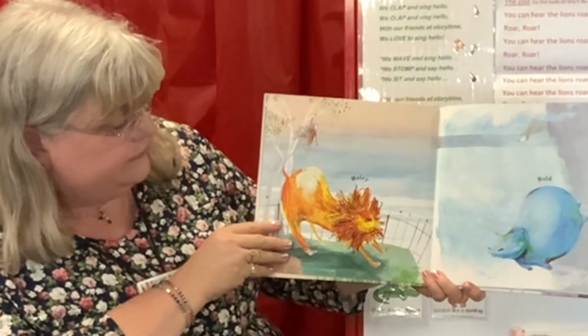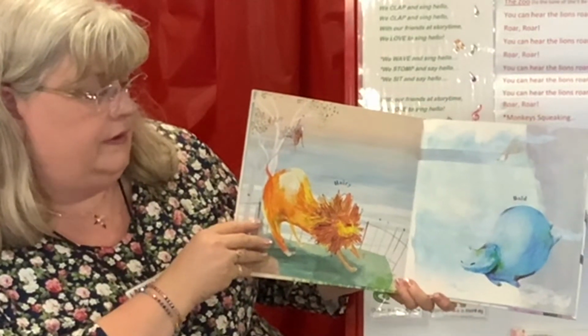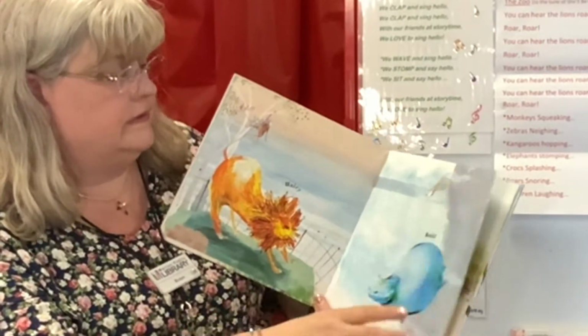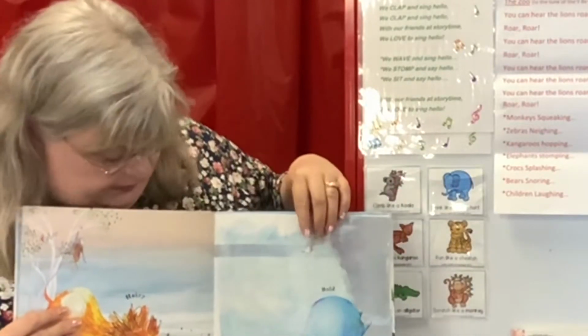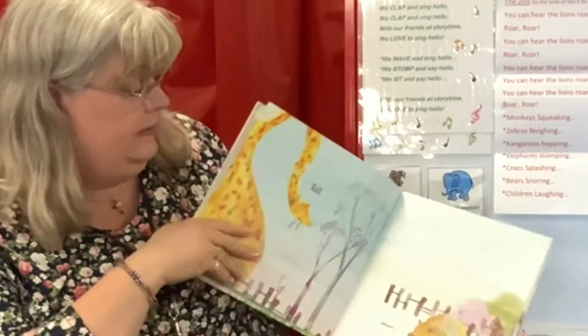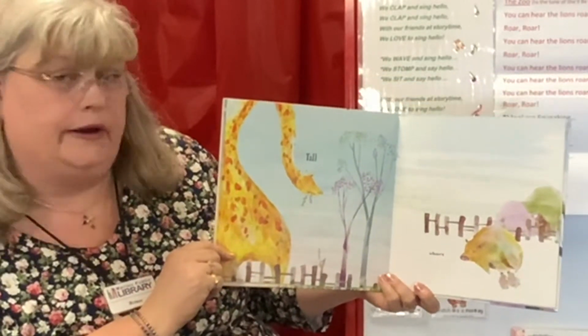Hairy, that is a very hairy lion. Bald. That's a very bald hippo. These are some good opposites. And look, guys, can you see the little monkey peering down into the water to see the hippo? It's a brave monkey. Tall. Short.